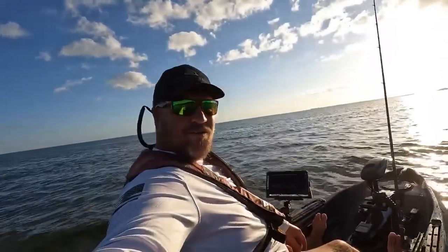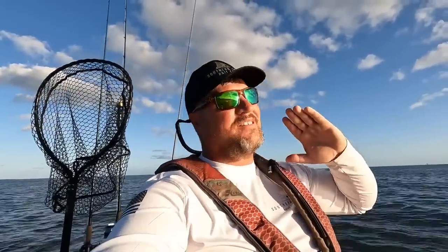What's going on, y'all? We are back out here today on the Old Town Autopilot 120, and we are going to be targeting some rock jetties, looking for some flounder. It is an extremely windy day out here on the coast, so we're trying to get tucked in behind some rock jetties, see if we can find some flatfish. Y'all stay tuned, see if we can get it done.